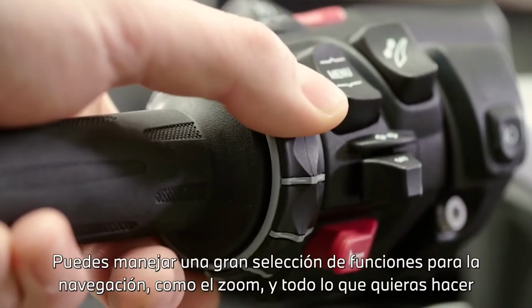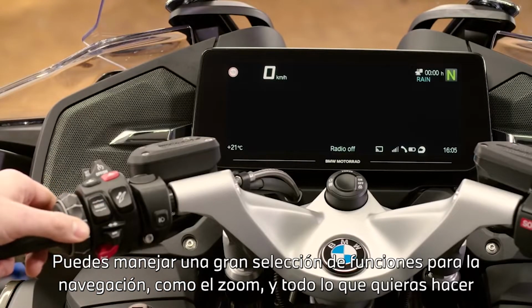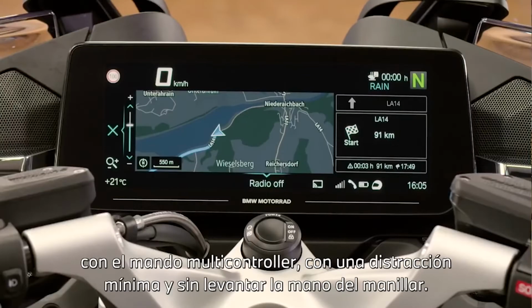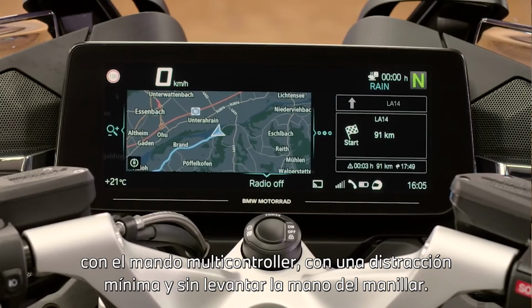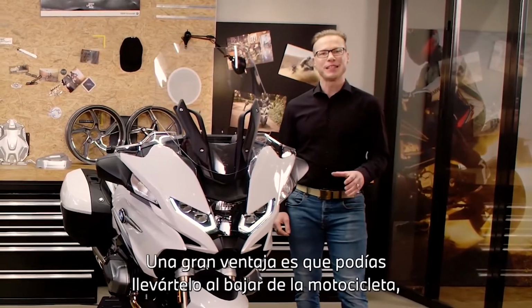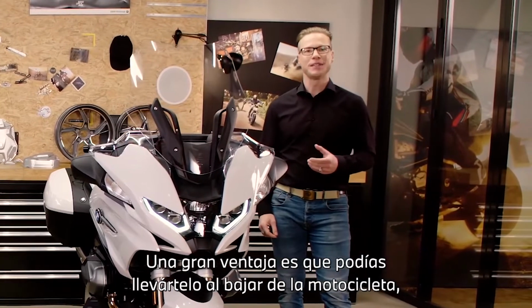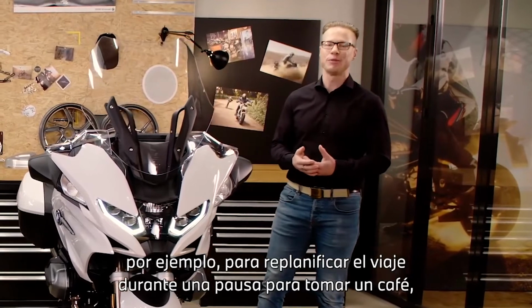You can operate a large selection of features for navigation, like zooming, whatever you would like to do with the multi-controller, with a minimum of distraction and without lifting your hand from the handlebar. But wait, think about the good old paper map. One big advantage, you were easily able to take it with you when leaving the motorcycle, so you can, for instance, replan during a coffee break.